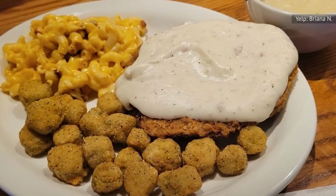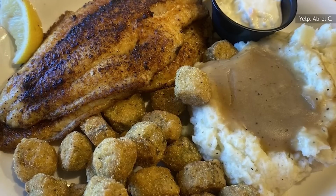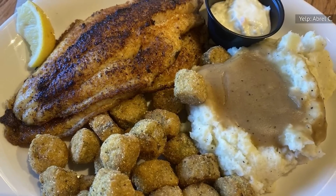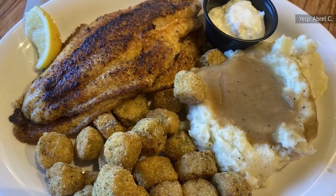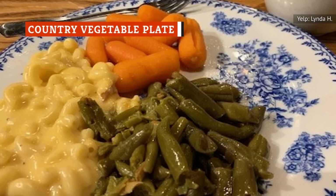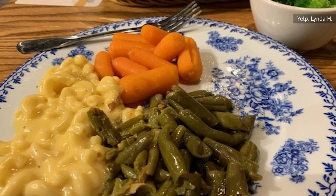So if you're looking for fried okra and you're not in the South, Cracker Barrel is a good place to find it. While not the most popular side at the restaurant, one reviewer described the dish as well-seasoned with a soft interior and exterior. The country vegetable plate isn't just for vegetarians. Customers can choose any 4 side dishes, and the plate comes with your choice of buttermilk biscuit or cornbread muffin.